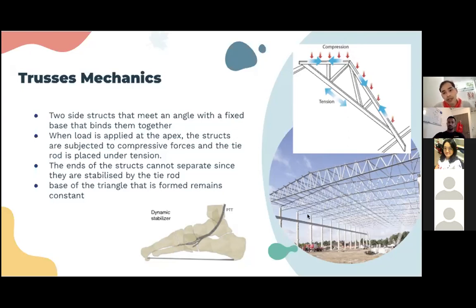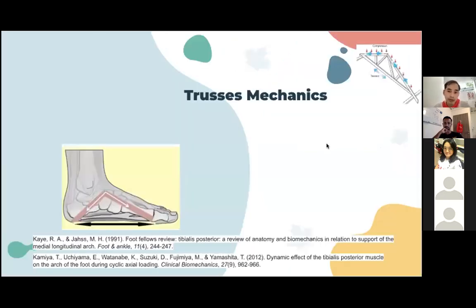If you think of it, the diagonals and the vertical truss carry the shear forces, and the bottom cord carries the bending. Therefore, the length of the base of the triangle remains constant, and the forces are dissipated. Applying that to the foot, during weight bearing the foot acts like a truss, whereby the tie rod mechanism is provided by the plantar aponeurosis. The tib pos runs through the medial side and locks the midtarsal bones, making the hindfoot and midfoot rigid by its plantarflexion and inversion action. Now it acts like struts, thereby absorbing any compressive forces down.